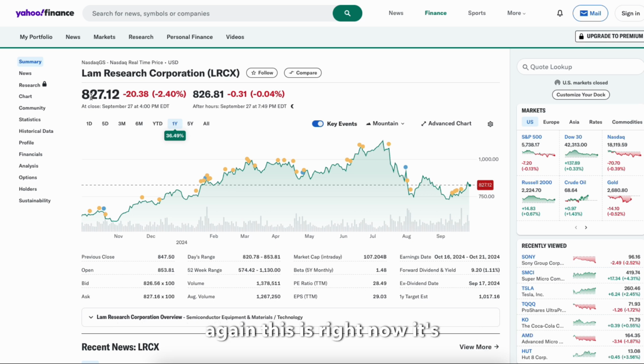Right now it's out of reach for most retail investors, but once the stock split happens, this will also be well within the retail investors' reach, right? Similar to the previous one that we saw, which was SMCI, Super Micro Computer. This is going to be in range of retail investors, and that's going to increase liquidity, and with that comes the option market trend, right? So you will see a lot of option trading in this as well after the split.